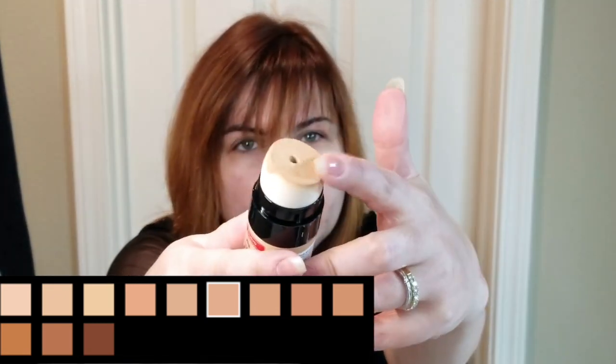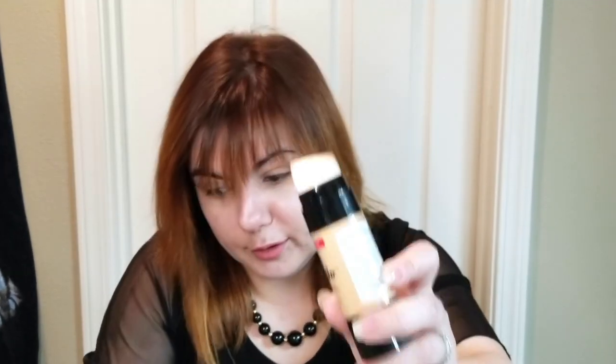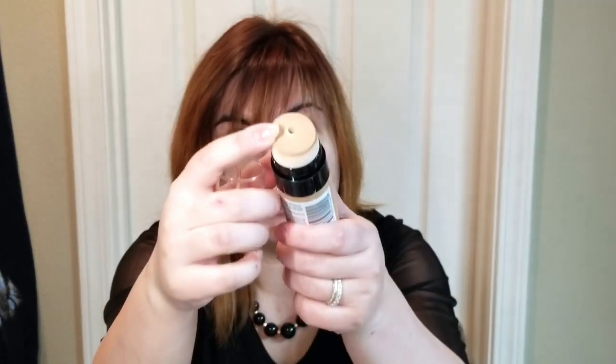This foundation has a sponge, as you can see, it's right here on the top. So I guess they were trying to like combine, here's your foundation and here's your beauty blender wannabe inside of one bottle. So everything together. I think they were trying to make it travel friendly maybe, so that you could, if you didn't have a sponge, have some kind of applicator at the top. We are going to talk about that in a second. This product is made in USA.